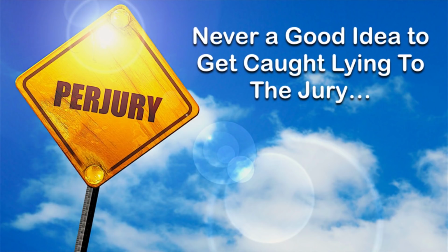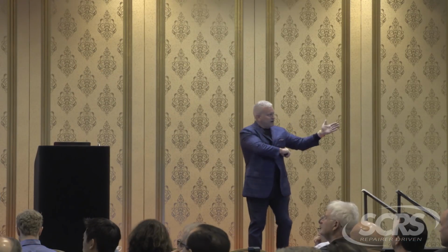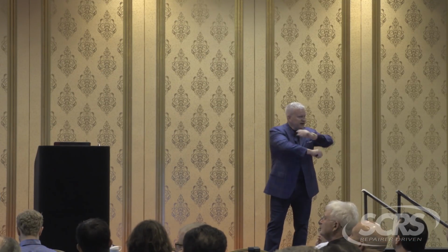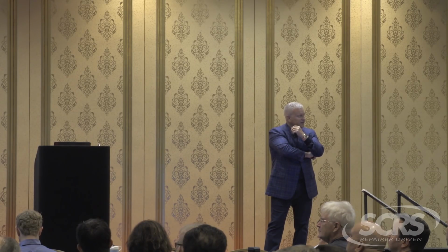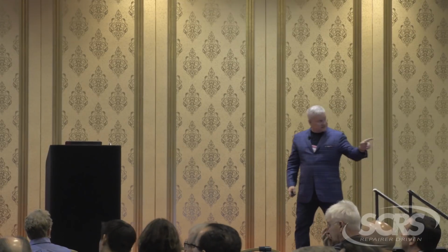He told this jury that the left frame rail was crushed rearward approximately 17 inches, and that the right frame rail was deformed rearward over 7 inches. Now, he wasn't prepared when we asked him this one. But wait a second, you told the jury, you're a lawyer, and you told the jury just a few moments ago that the left frame rail is 17 and the right one's 7 inches, but yet, isn't it true that neither left or right frame member is deformed at all? Not an inch. Well, yeah. You know, just say stuff. Just make up stuff. Now, I want you to watch this. You know, we've already kicked his ass, but sometimes you get the piss-off factor.